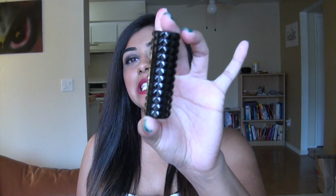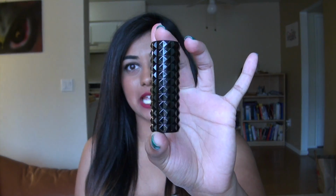Now, if you guys have been following what's new at Sephora, you guys have heard of these new Kat Von D lipsticks that have just come out. I am so excited about them. They are her new Studded Kiss lipsticks. Now, Kat Von D discontinued her original line of lipsticks, which I believe were called the Painted Love lipsticks, and she's replacing them with these new Studded Kiss lipsticks.